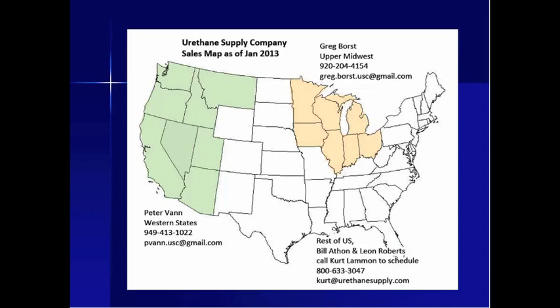Again, you can jot his cell phone number or his email address down. He does schedule his own appointments up there. For all the other areas of the country, the 35 states that are in white there, we've got two guys, Bill Athan and Leon Roberts, that cover that territory currently, and I am the one who schedules their time. So just call me at the toll-free number for the factory or email me, and we can start the conversation about getting somebody up there to help you sell these things.